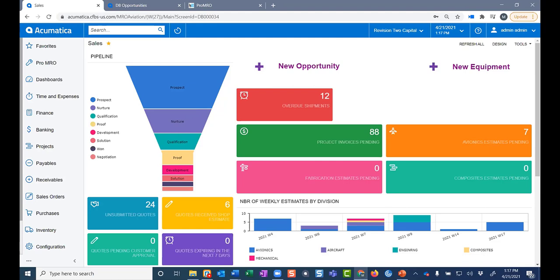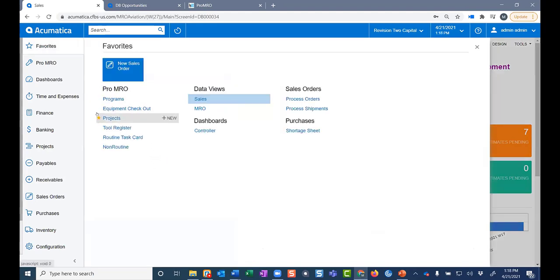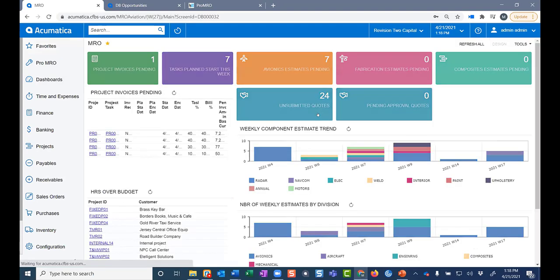So there's a big selection of out-of-the-box dashboards. You can modify those dashboards, or you can set up dashboards from scratch. So I'm going to open up another dashboard. I'm going to go to my favorites because I can actually put a star by anything in any of these modules and make it a favorite, so I don't have to go searching around for things. And I'm going to open the MRO dashboard.